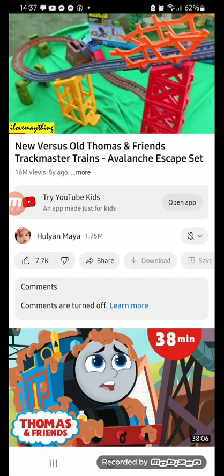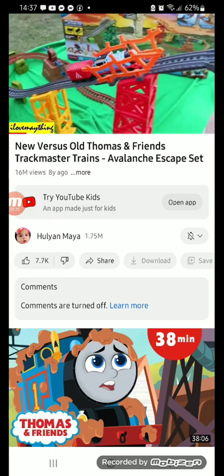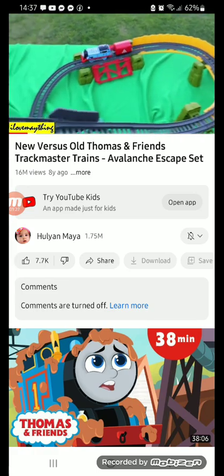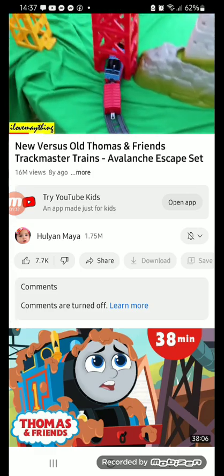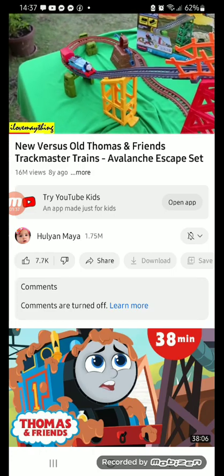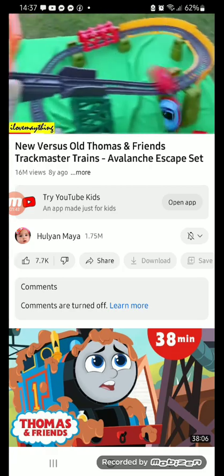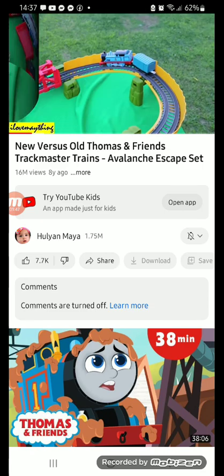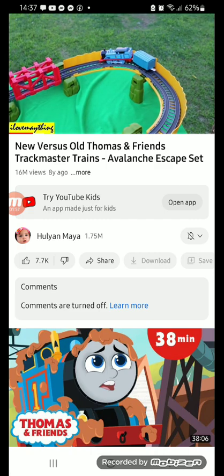The newly redesigned Trackmaster Thomas. So, that was easy for him, right, Rhea? Let's see it again, climbing up the steep hill. Going for a slide. Oh no, he crashed. Alright, so now let's try the old, traditional Trackmaster Thomas.